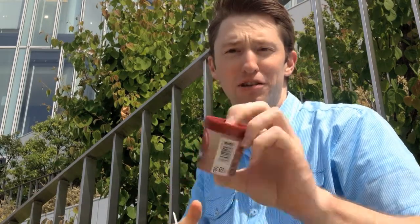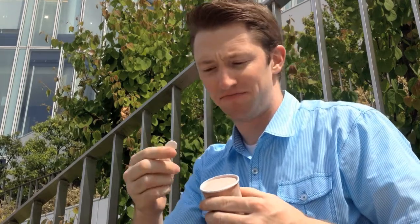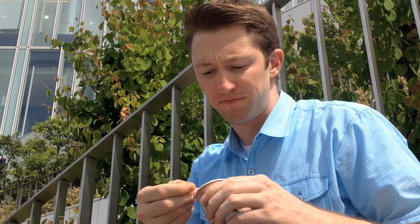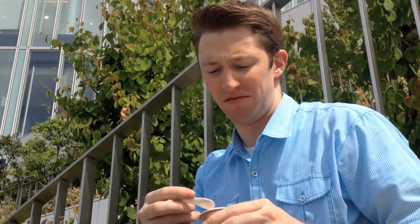All right, now we're gonna try the tomato and cherry Häagen-Dazs ice cream that I found. Doesn't really have a smell. Oh my goodness. Oh, that's terrible. Oof. That tastes like V8 juice. If you were to drink V8 or freeze V8 juice and then add some milk to it, that's what it tastes like. Woo!